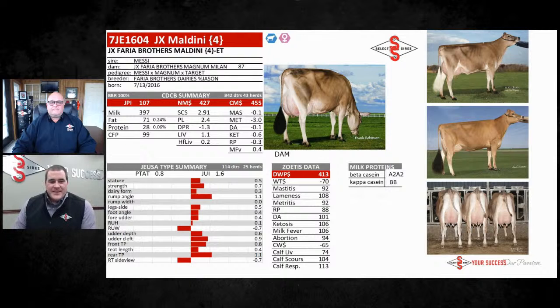7JE1604 Maldini, the Messy son from the 87-point Magnum, and then a Target from Faria Brothers down in Texas. 107 on his JPI. Look at the percents: 0.24 of fat, 0.06 of protein, almost 100 CFP. Just a bull that, to me, does put udders on better than his JUI says. I mean, I'm not going to lie, look at the daughter photos that we have. They've been good. A2A2, just an all-around bull that does a lot of things, whether production or lower cell counts. So just a sound bull for our proven lineup.